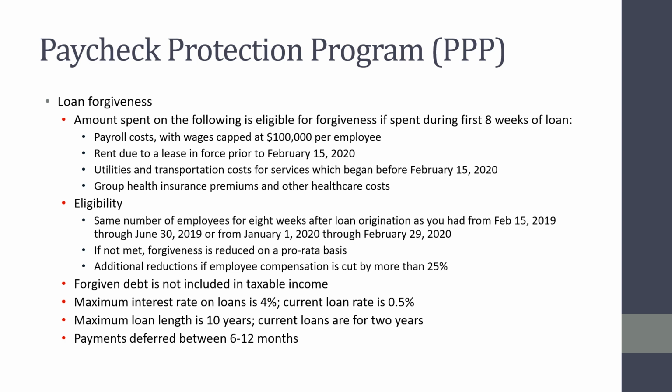I wanted to get it out there so you hear it and you understand what it is, but I expect that there are questions on that. So that's something either your accountant can help you calculate, or we can have a discussion around the specifics of your business and try to help you work through these calculations. But it's important to understand that there are tests that need to be met. Loans aren't just automatically forgiven.